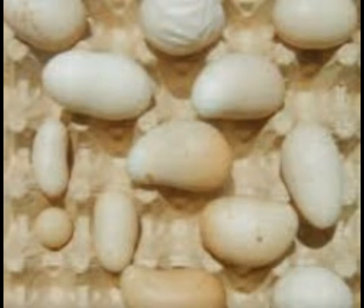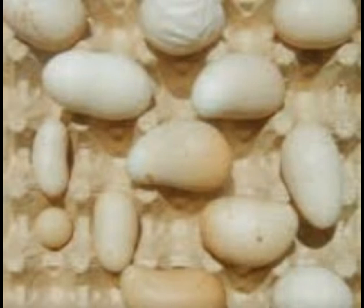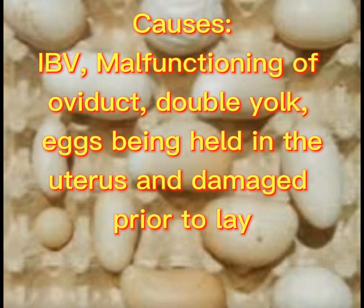Next is the misshapen eggs. Now this can either have flat sides, body checks, ribbed or grooved, or elongated or rounded eggs. So usually it has a weak shell strength, and this is usually caused by IBV or malfunctioning oviduct, double yolk, egg being held in the uterus, and damage prior to lay.